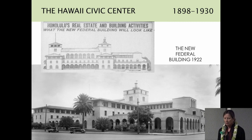Following years of local discussion and even more arguing about the best location, the federal government chose the site at the corner of Richards and King Streets to construct a new federal building, which served as federal offices, a post office, customs house, and courthouse. The building was designed by the New York firm of York and Sawyer. The territorial government then purchased several properties in the area in anticipation of the Civic Center being in this area.